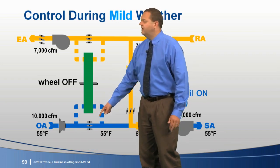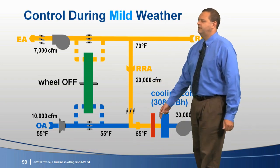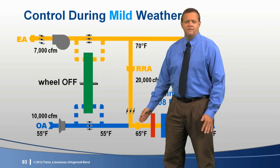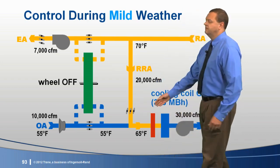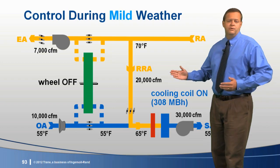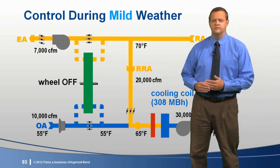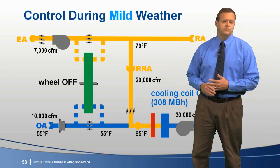The 55-degree outdoor air mixes with the recirculated air, and the mixed air temperature is 65 degrees. With the wheel off, the cooling coil would need to cool the air only 10 degrees, from 65 to the 55-degree set point. So at this condition, operating the energy recovery device would actually cause the system to use more cooling energy, 13 degrees of cooling with the wheel on versus 10 degrees of cooling with the wheel off.